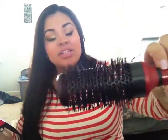The round brush that I use is Remington, and it looks like this, and it's a ceramic brush. I highly recommend ceramic if you're going to buy a round brush for blow drying your hair, because it grabs your hair so much more easily, and it's easier to turn and style because it doesn't get so tangled in your hair. If I do use a round brush, I will typically wait until my hair is almost dry, and then I'll style it, because it would just take too long to do it with just a round brush.